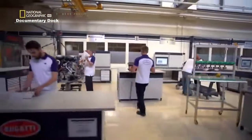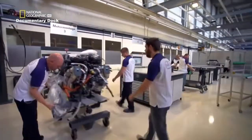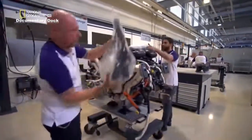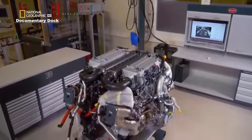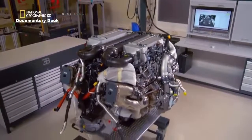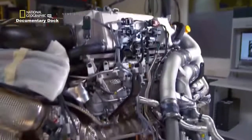The team's first major decision cuts right to the heart of the matter. To hit a new top speed, they need a brand new engine. There was a lot of speculation in the market, whether it will be an electric car or maybe a hybrid, or will it be a combustion engine supercar again. Engineers decide that the best course of action is to build upon the Veyron's famed W16 power plant. The biggest requirement is to improve the horsepower.